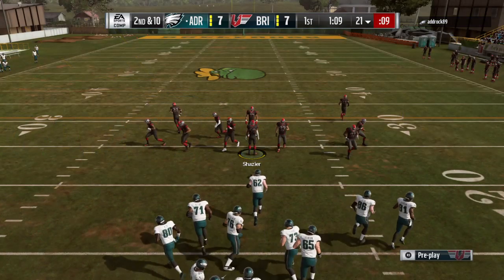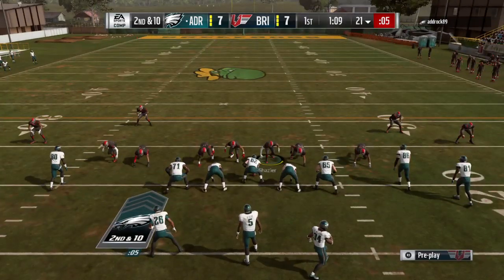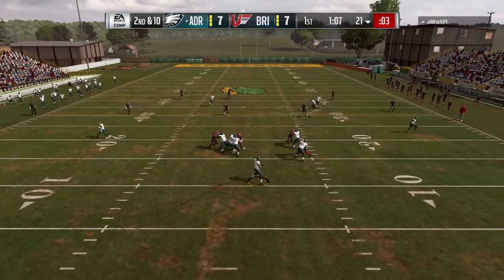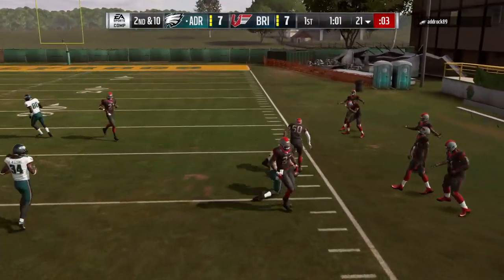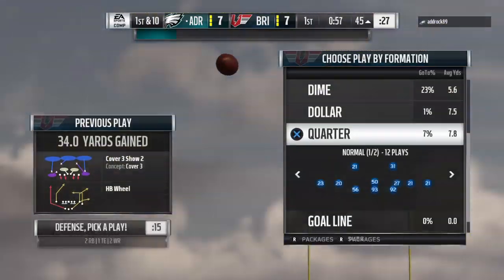From the 21, it's 2nd and 10. Second down, McNabb. Flushed out right. On the run, he'll let it go deep. He's got a man, complete. An excellent pickup of 34 yards.